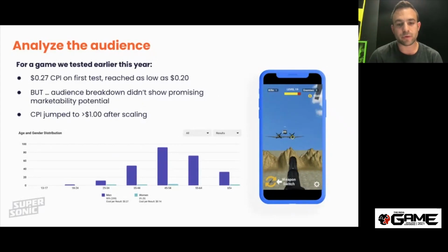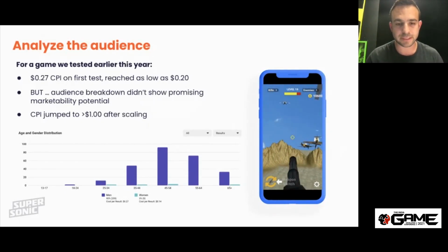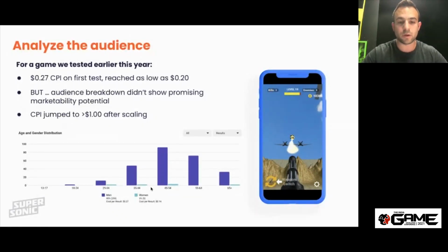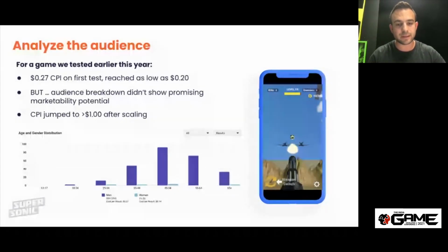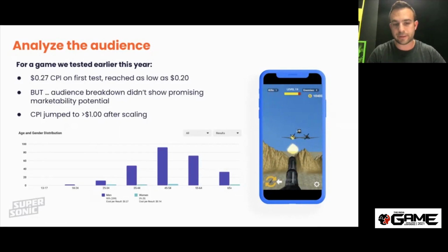Cool. A great example of how important it is to analyze the audience of your test is a game we tested earlier this year, which had quite a good CPI. 20 cents was the lowest CPI we got, and it stabilized around 27 cents. But looking at the audience, we saw that 95% were male and quite old, which is obviously not the classic hyper casual audience. Once we increased the budget and tested the game across other networks, the CPI increased super fast, meaning that the low CPI we saw was probably due to a niche audience. When testing with a low budget and low traffic, Facebook can generate a low CPI, but when we want to scale on other hyper casual UA channels, it won't work, and the CPI is not scalable.